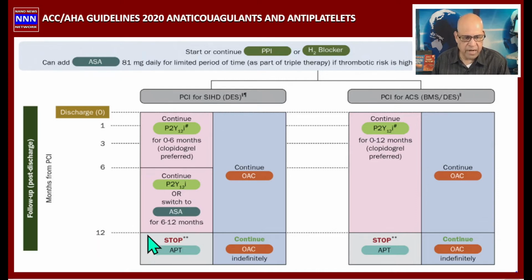And at the end of 12 months, if they are on oral anticoagulant agents, you stop the antiplatelets. But generally speaking, if they are not on oral anticoagulant agents, we continue them indefinitely. They will still be on aspirin for the long term. And it's the same thing: we can continue the P2Y12 for 30 days, and between 0 and 12 months, they say clopidogrel is the preferred drug, and then at the end of 12 months, we stop both of these.